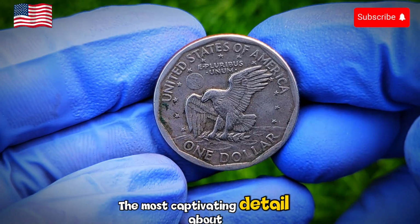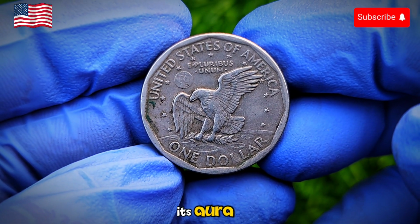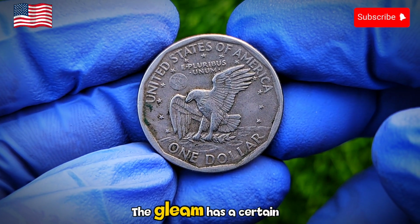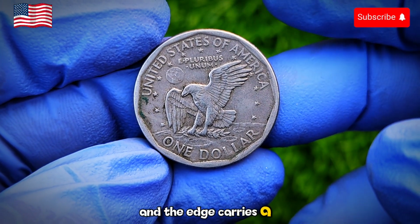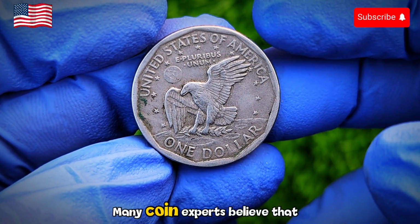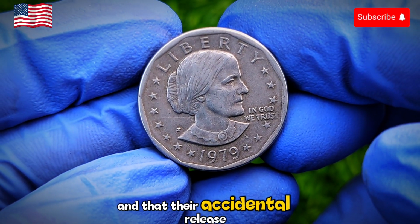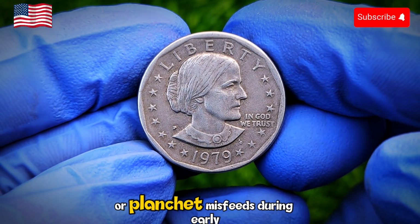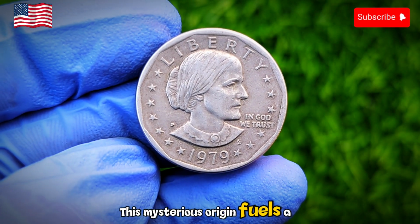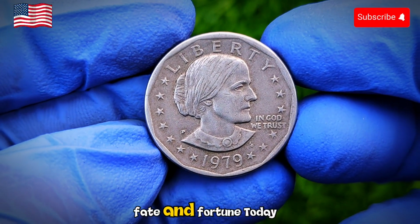The most captivating detail about the 1979 P silver dollar is its aura. When held, it feels heavier, almost commanding, as if it knows its worth. The gleam has a certain depth, and the edge carries a subtle difference in tone, signs that trained eyes recognize instantly. Many coin experts believe that these rare silver versions were never meant to circulate, and that their accidental release was a result of experimental strikes or planchet misfeeds during early minting runs. This mysterious origin fuels the legend, turning each piece into a conversation between history, fate, and fortune.